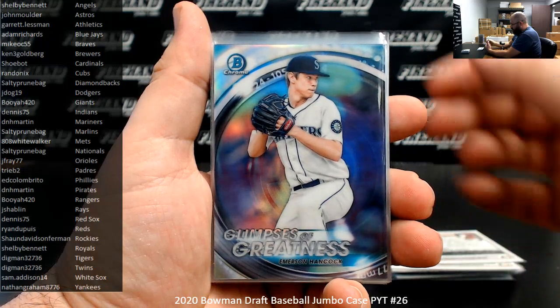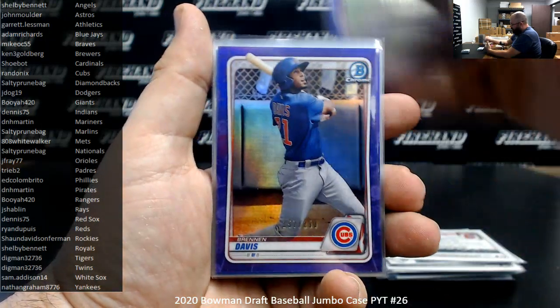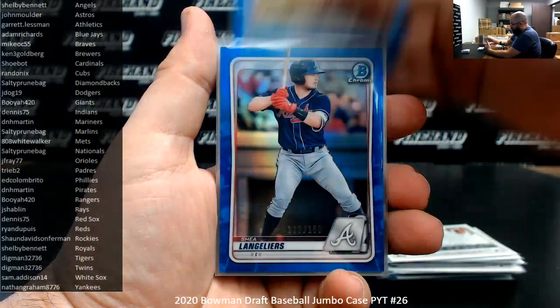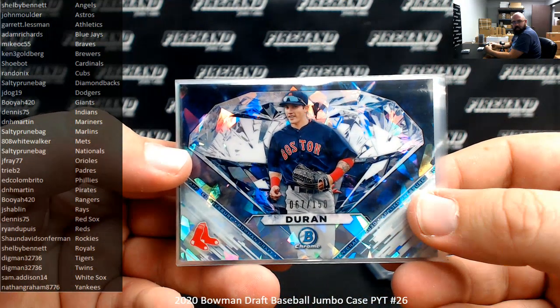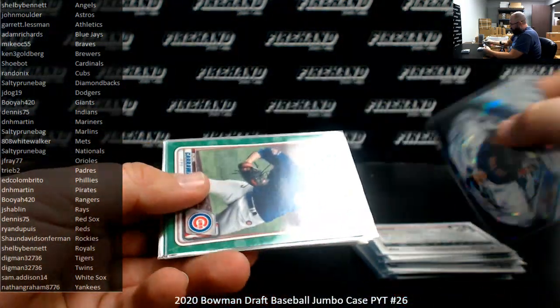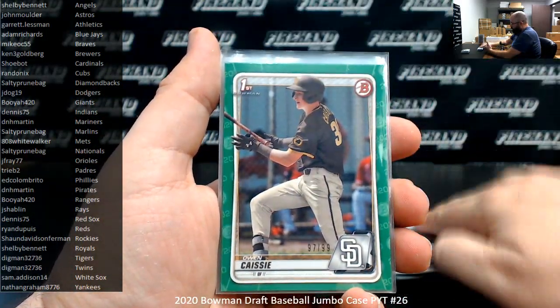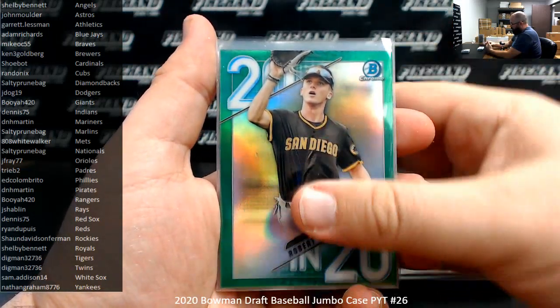Glimpses into Greatness Refractor to 250, Emerson Hancock. Purple Refractors to 250, Carson Tucker, Holden Powell, Brendan Davis. Blue Refractors to 150, DL Hall, Liam Norris, Shea Langeliers. Applied Pressure Atomic to 150, Jaron Duran. Green Paper to 99, Burl Caraway, Owen Cassie. Blue, Green Refractors to 99, Heston Jurstad, Robert Hassel.